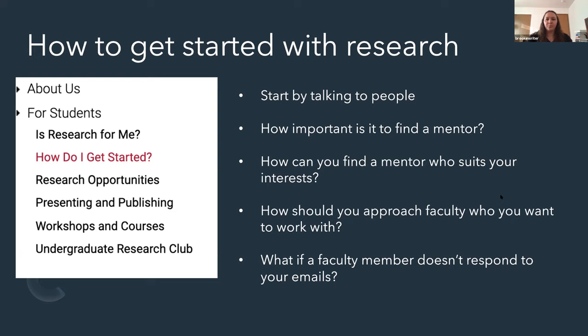So how should you approach faculty who you'd want to work with? Once you have found faculty you are interested in working with, send them a personalized email describing your objectives and interests, or approach them during their office hours. If a faculty mentor doesn't respond to your emails, try to meet with them in person or virtually during their office hours to discuss your own interests.